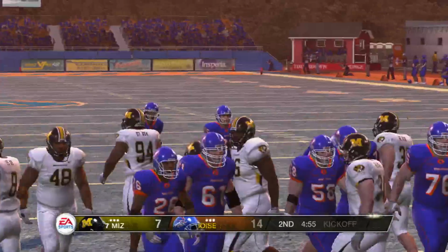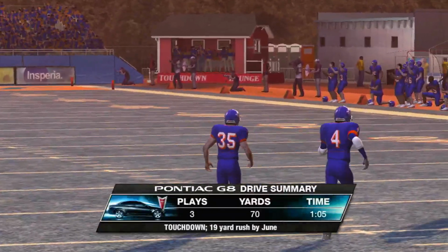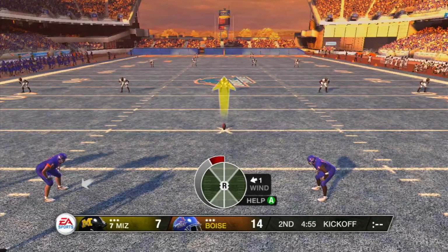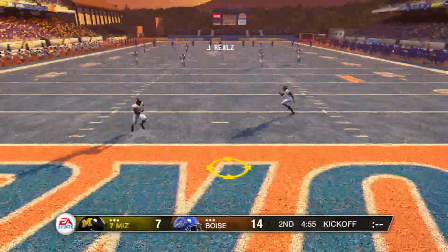He splits the uprights with the extra point. And now we're going to take a look at the Pontiac drive summary. Looks like they're ready for the kick. Kicks it away.